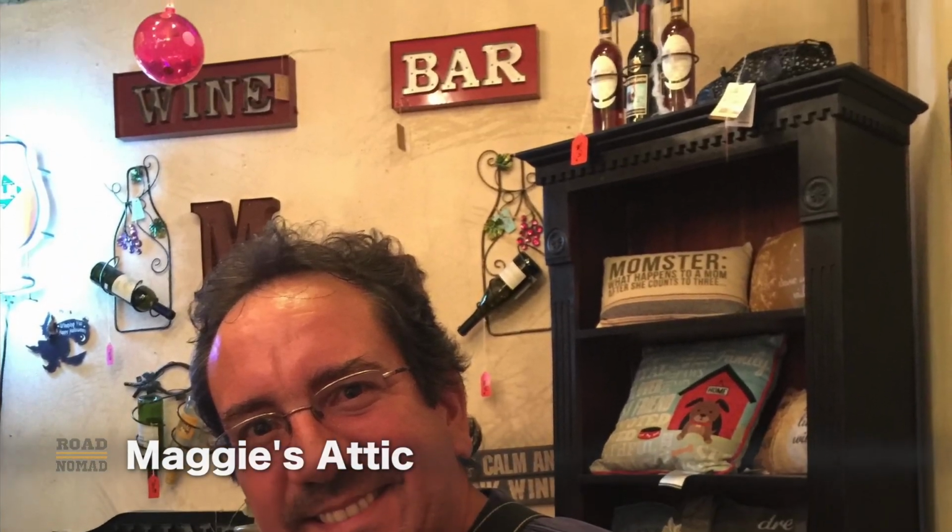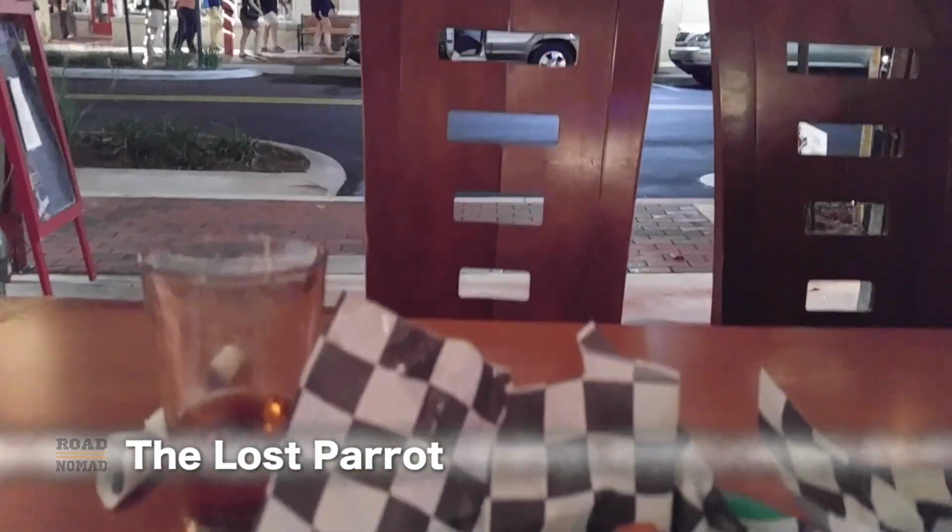And there's the lighthouse, the little lighthouse. We have some wine at this wine shop called Maggie's Attic, but what we really are is hungry, and every place is overcrowded and understaffed. And the only place without a waiting time is the Lost Parrot. And here we are. All they have is pretty much bar food, but the service is great.